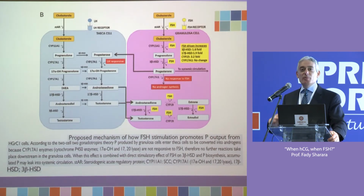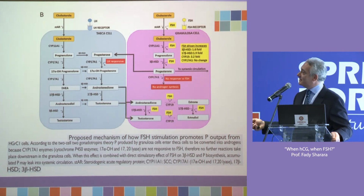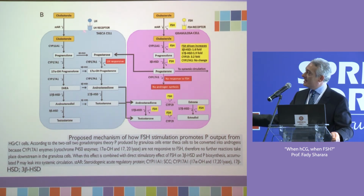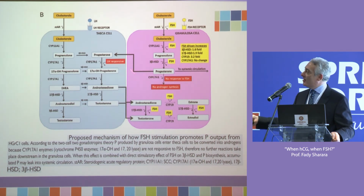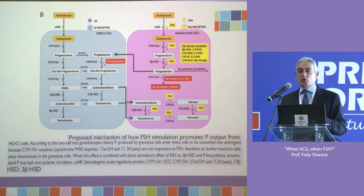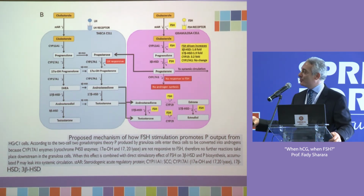So again, let me take you back to physiology, to two-cell gonadotropin theory. You really have to understand this. In granulosa cells, we have the FSH receptor. In theca cells, we have the LH receptor. Obviously, cholesterol breaks down to make pregnenolone, which gets converted by 3-beta-hydroxysteroid dehydrogenase to progesterone. However, in granulosa cells, the 17-alpha-hydroxylase and the 17-20 lyase enzymes are LH responsive, and because there's no LH receptor on the granulosa cells, they cannot metabolize progesterone into androgens.